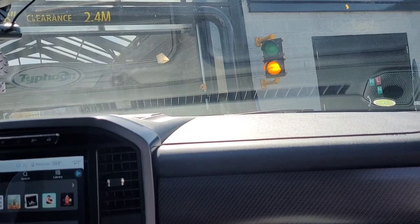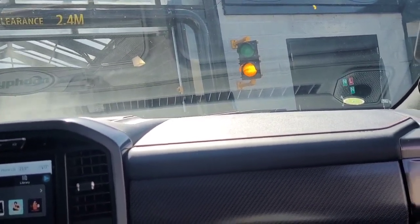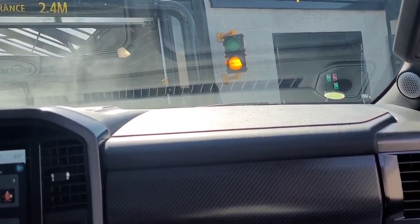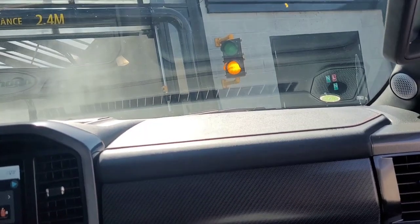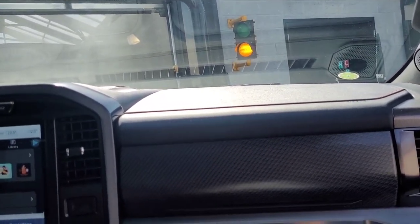I'm actually in one of the owner's cars of this car wash. I was chatting up with him, and this is the Typhoon car wash. It is located in Kelowna, BC. I'm actually here on vacation, so I figured, you know what, why not do a review or two. And this is probably one of the nicest touchless car washes I've seen in Kelowna.